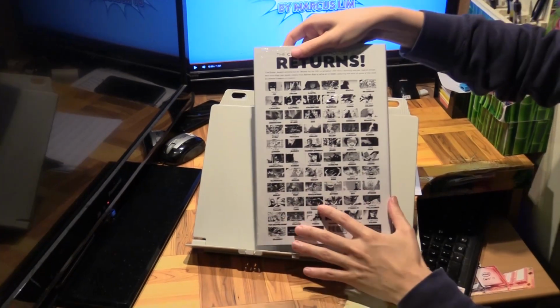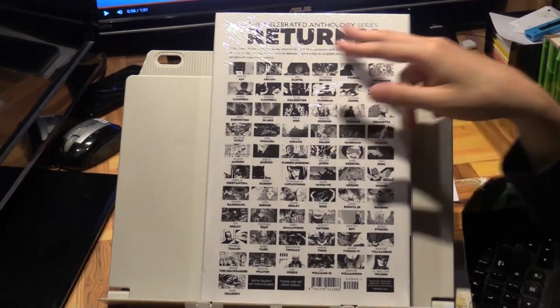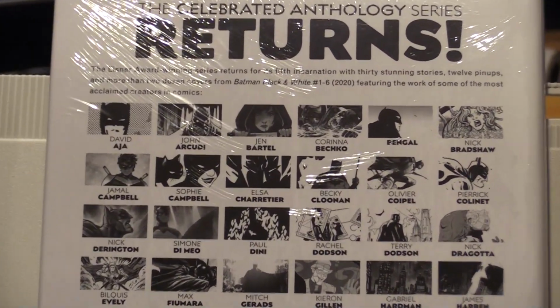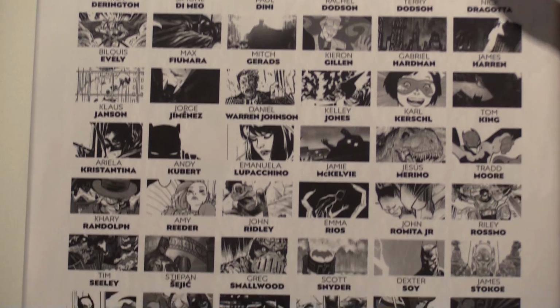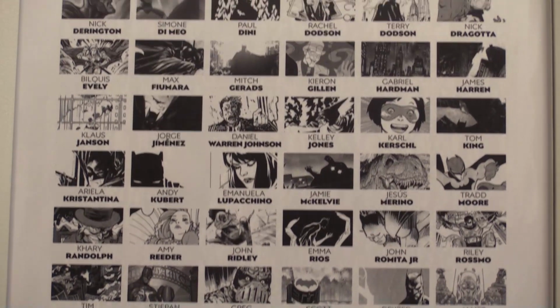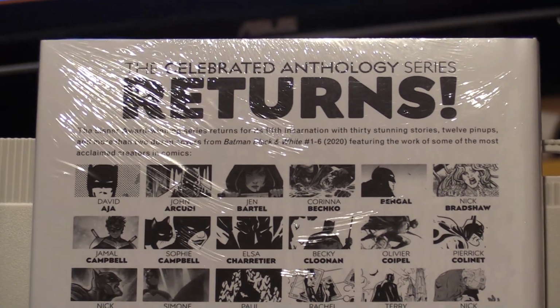And you can see it says celebrated anthology series returns. So you can see all-star creators with all their stunning stories of Batman. It says 30. So there's about 5 stories per issue, times 6, that's about 30 stories altogether.